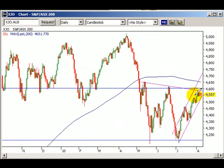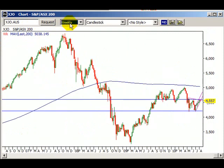So once again, when we're looking at this market, just make sure you do your homework, do your analysis, and make sure that you're doing things on a big scale plus on a small scale. Weekly charts here and daily charts here.